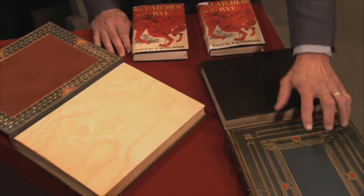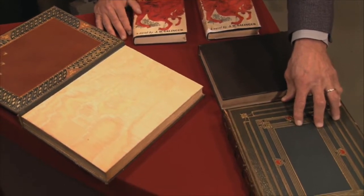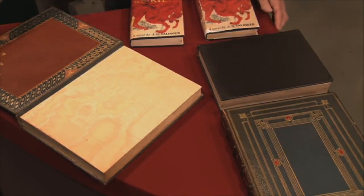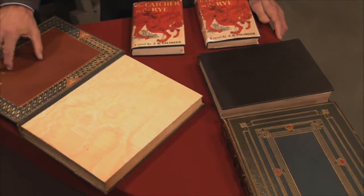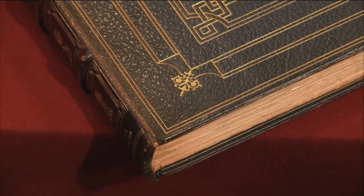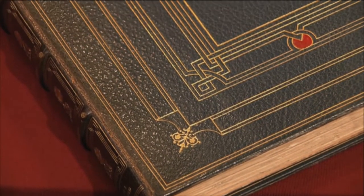The other items I've brought are an example of a fine binding, which was created in the late 19th century. It is an English binding. It is not signed, but is collected for its design purposes primarily, not for its content. A binding like this sells in the vicinity of about $2,000 if it's in very good condition.